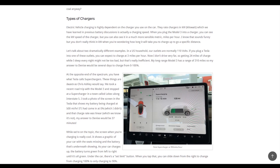So the upshot here is, it depends on what amp you're plugged into, especially at home. 110 volt is going to charge real slow, but 240 will get you fine overnight. It depends on the charger you're plugged into, the car that you have and what model you have. And it depends on the temperature. So a lot of it depends.